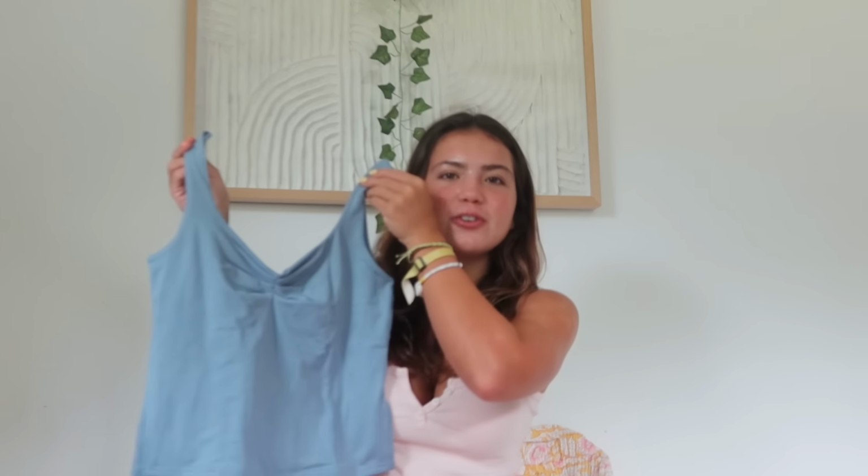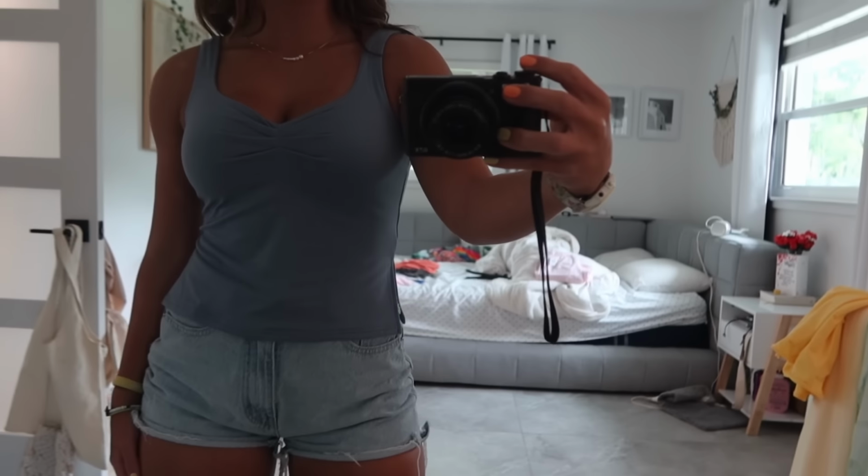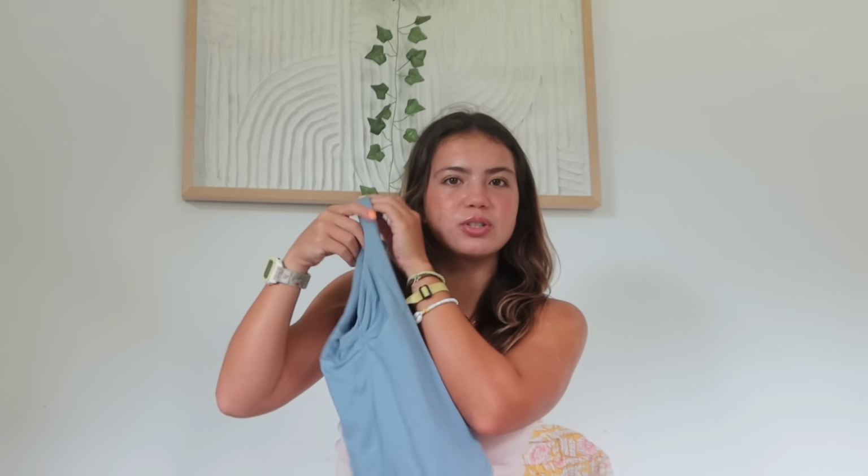And then two tops from Amazon. I actually ordered one in red, and that's the one that I wore to the Guts tour. It's from Amazon, guys. Literally, I think maybe 15 bucks. So I asked for two other colors. This first one is this baby blue, which I feel like is so pretty just for some denim shorts.